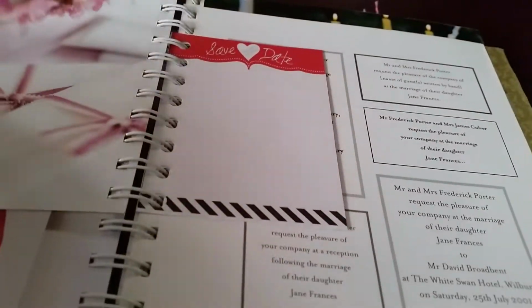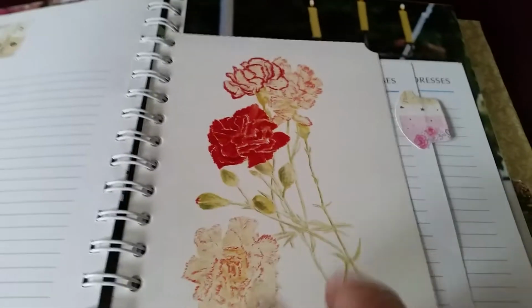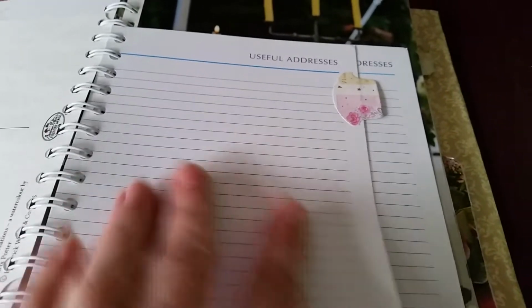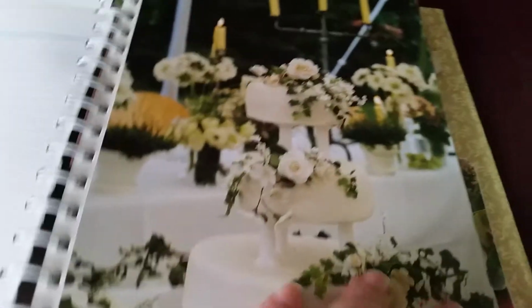So this was about other stationery things to think about, like your order of service, place cards. There's a save the date card, that was from the Teresa Collins range. This was some formats of wedding invitations, so I put that in, and there's some room for notes on the back. Copy of a vintage postcard there with some carnations on, which are very wedding-y. I put these from a different journal, useful addresses, like where you get your dress from, seeing your photographer, hairdresser, all the usual stuff.